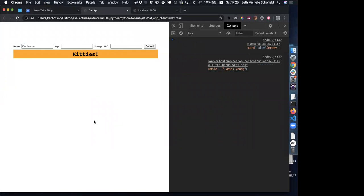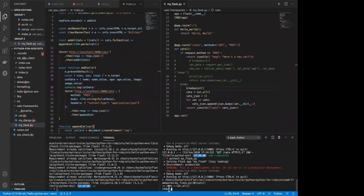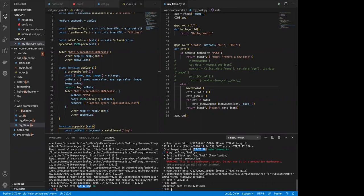Let's refresh. Nothing's come up, so it looks like I've definitely stopped somewhere. If I go to my terminal here, you can see I'm in PDB, just like I might be in pry. Let's see what I've got. I put it before cats. So at the moment, cats is a function. Is it? Okay, that's a surprise.